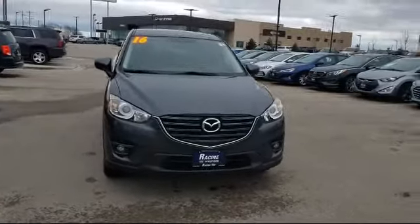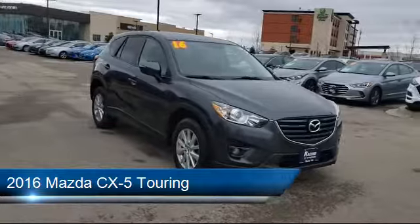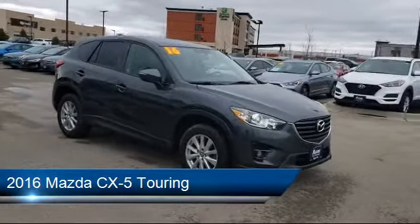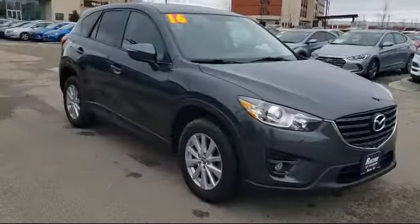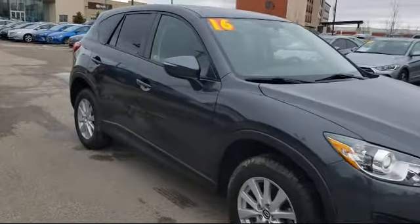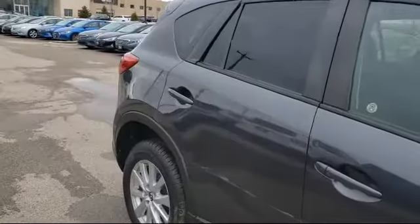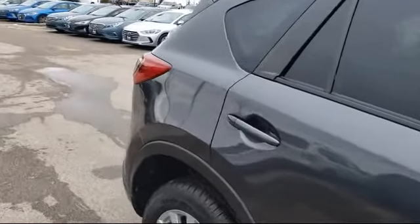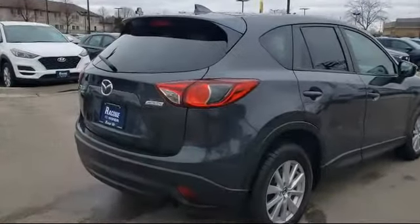And here's a look at another one of our great vehicles in inventory. It comes equipped with MP3 player, privacy glass, rear spoiler, all-wheel drive, power outside mirrors, stability control, keyless entry, blind spot monitor, cross-traffic alert, leather-wrapped steering wheel, and has less than 55,000 miles on the odometer.